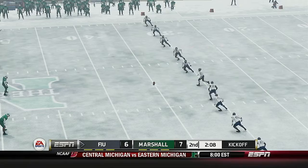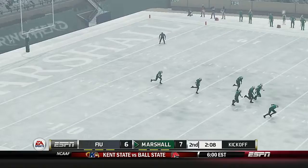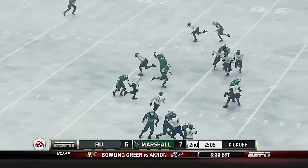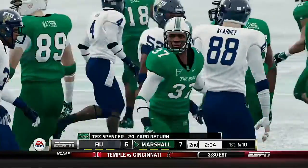Rodgers has the ball set, and he looks ready to kick this one deep. He's out to the 30, and down he goes at the 31-yard line.